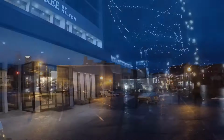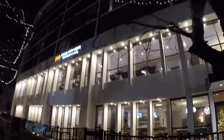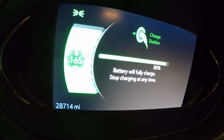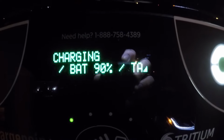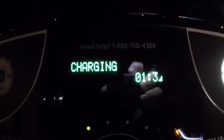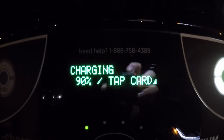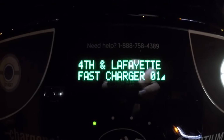Why do they say it's Chevy, but they spell it Chevrolet? We hit 90%. This isn't charging us per minute, it's charging us by energy, so it really doesn't matter how long we stay, but that would be more than enough. So we'll get ourselves set up, unplug, and away we go.